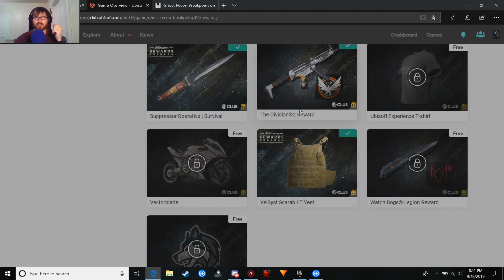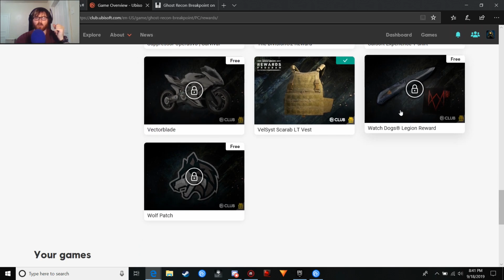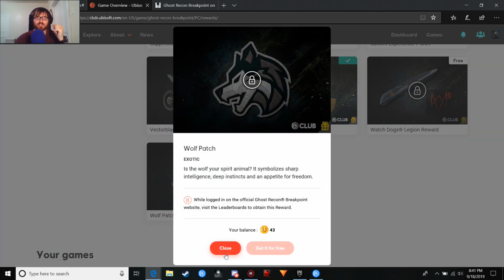Kind of sucks. Oh, the Division 2 award? I actually don't have the Division 2, but I got it for free anyway. I don't know why. But there you go. You got the blueprint and skill credits for crafting a weapon, so you can have an MP5 early in the game. So if you like playing as Panther, or if you just want a Division weapon to run around the game with, you can have that. Is there anything else that's new? Watch Dogs Legion reward, that's a knife. Watch Dogs Legion is obviously not out yet, but when it comes out, it will be out. Wolf patch, so recycled asset from Ghost Recon Wildlands. So there you go. Sharp intelligence, deep instincts, and appetite for freedom.